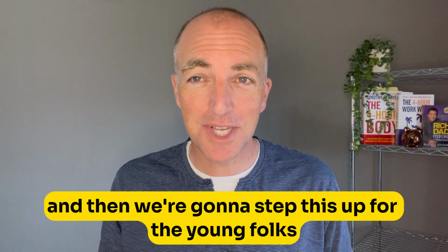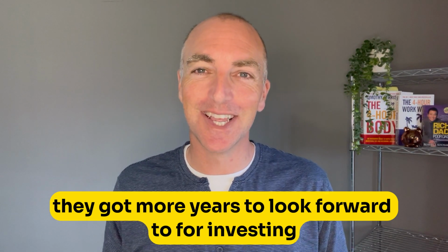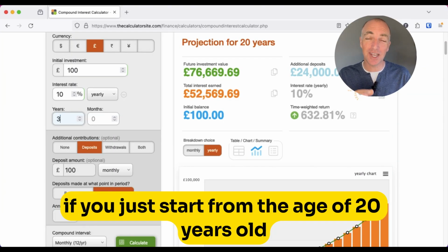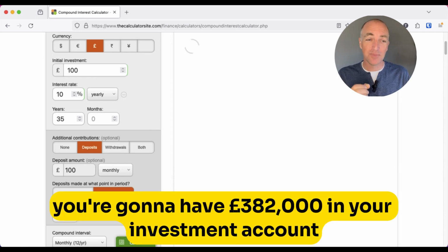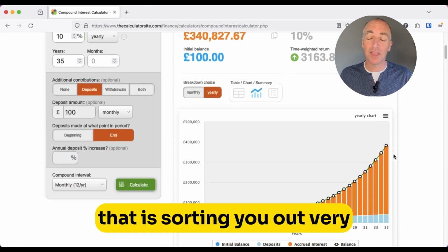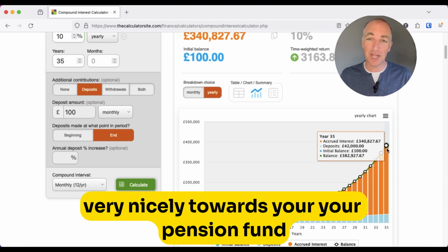And then we're going to step this up for the young folks. They've got more years to look forward to for investing. So let's try a huge 35 years. See how this really looks. You're going to be impressed. If you just start from the age of 20 years old, by the time you're 55, you're going to have £382,000 in your investment account. That is sorting you out very nicely towards your pension fund.